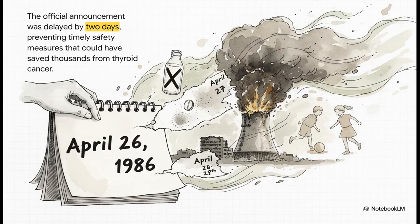The initial secrecy from the Soviet authorities had tragic and honestly preventable consequences. They waited 2 days to make an official announcement. That crucial window of time was just lost. If people had been told to shelter, to avoid fresh milk, and to take potassium iodide pills, which basically flood the thyroid so it can't absorb the radioactive stuff, thousands of cancer cases could have been prevented. A later analysis even showed that the cost of providing those pills would have been a tiny fraction of what was eventually spent on cancer treatment.